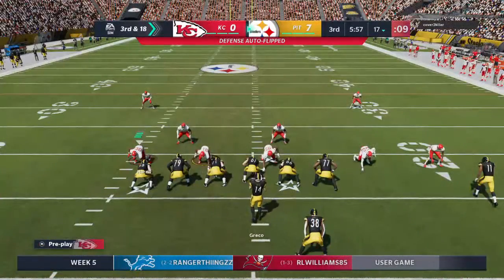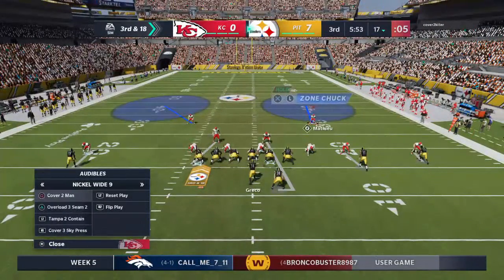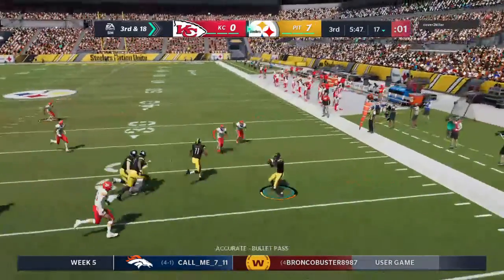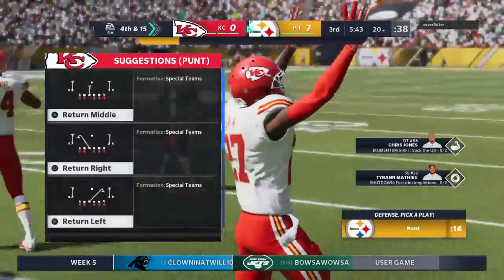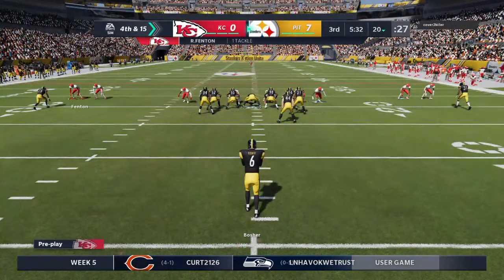And some secondary help here for the defense in the nickel on 3rd and long. They just do get the playoff as he'll look to throw. And he's got his man in stride, complete. And they're able to bring him down at the 20. They stop him for only 3 that time, and that'll bring up 4th down.